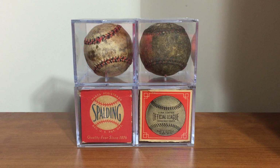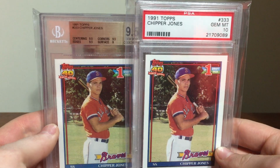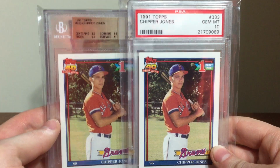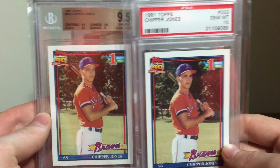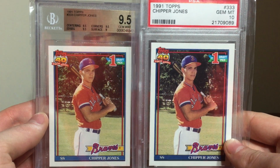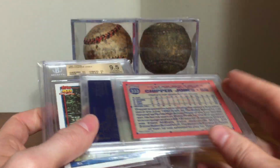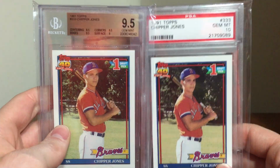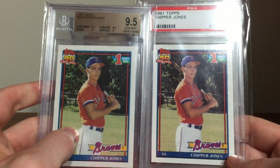This first one, I know it's two cards, but it kind of counts as one just because I have both. It's the 1991 Topps Chipper Jones. I have the BGS 9.5 and the PSA 10. I always try to look and see differences between the grading companies, and these cards are about as perfect as you can get. It's got his Bolles High School from Florida on the jersey there. Love this card. 1991 was the year I was born, so it's kind of cool to have my favorite player ever, his rookie card, in that year.